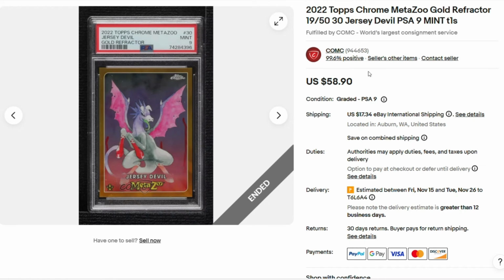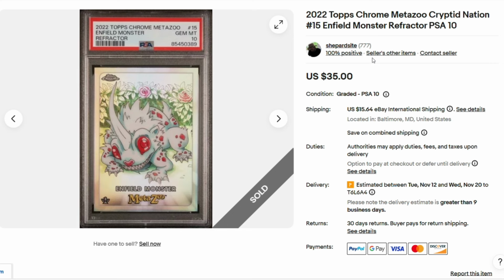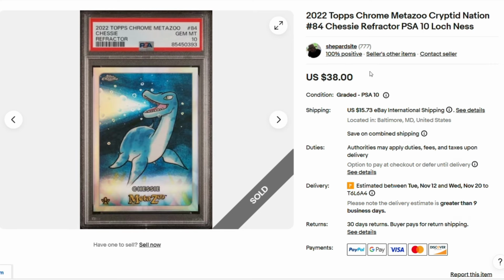Next we have Jersey Devil PSA 9 from Topps Chrome, serialized out of 50. So the gold refractor sold for $58.90 as a buy it now. Here's another Jersey Devil from Topps Chrome, just the refractor, PSA 10, sold for $38 as a buy it now. Here we have the Enfield Monster refractor from Topps Chrome, PSA 10, sold for $35 as a buy it now. Next we have Chessie refractor from Topps Chrome, PSA 10, sold for $38 as a buy it now.